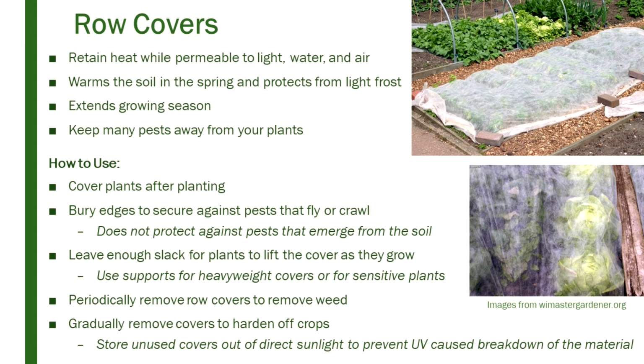To use row covers, place the cover after planting or sowing seeds. Make sure the edges are buried or weighed down to prevent pests from being able to crawl under loose edges. Be aware that any pests that emerge from the soil will be trapped in with your plants, so check for damage regularly. While your edges should be secure, you want to leave some slack in the fabric that drapes over your plants so that there is room for them to grow and lift the cover with them.